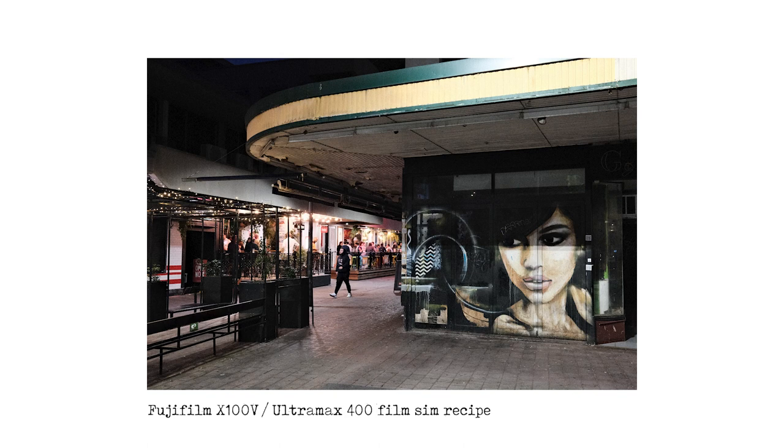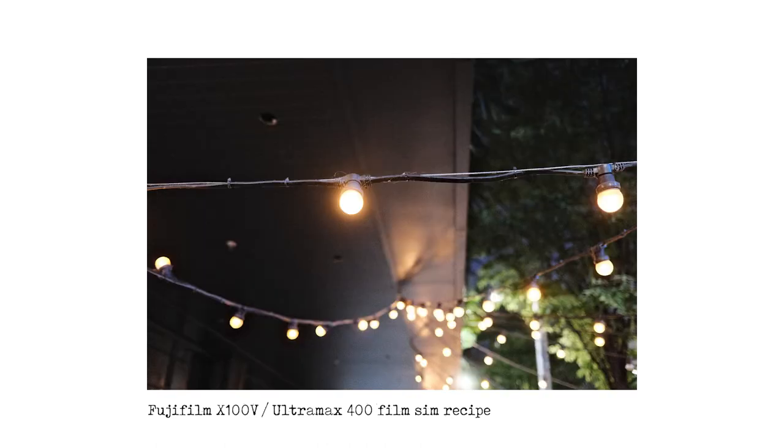So this one here is in the Civic area, I think it's called, of Canberra. Sort of a nice scene there with some restaurants and fairy lights and some nice art on one of the shops. The next one is just a close-up of one of the fairy lights. I'm a sucker for fairy lights, what can I say? Really like the colors of that one.